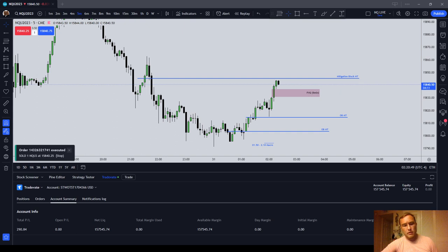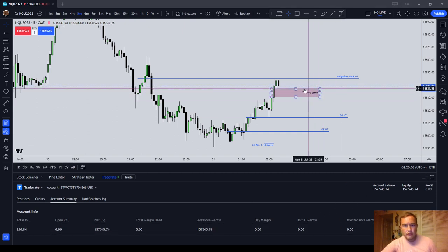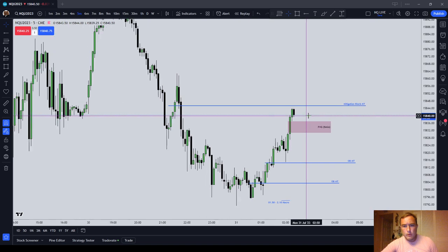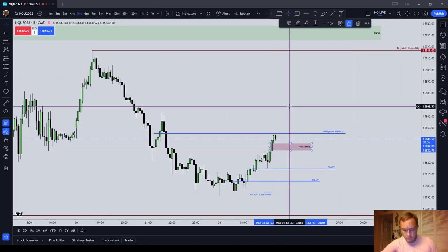All right, guys, we are up 290.84 in the session. We just formed a 5-minute fair value gap. I want to see how the price is going to react on that. We have the London Cash Open coming soon, so I want to see how the price reacts to this 5-minute.